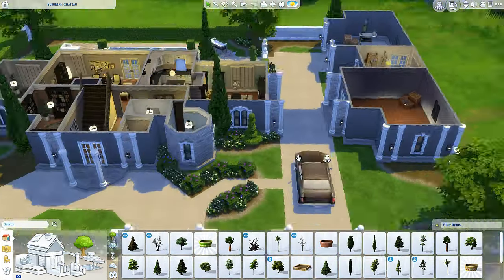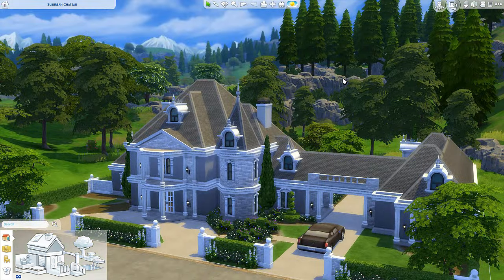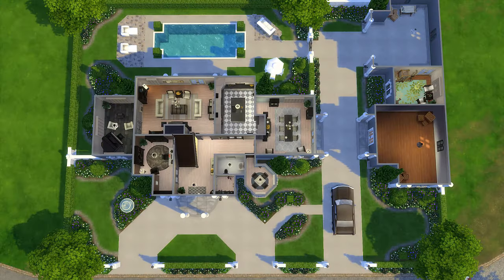So it looks like that is going to be it for the speed builds. By the way, the lot traits are the romantic one, the culinary one, and also the party one. So let's go ahead and cut into the screenshots of the floor plans so you guys can see how everything works.